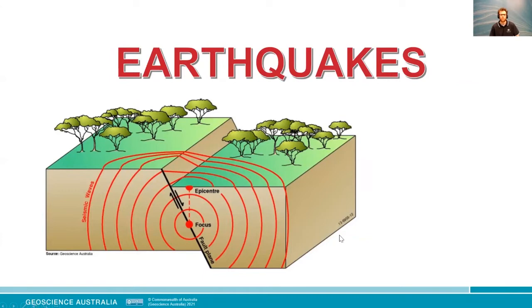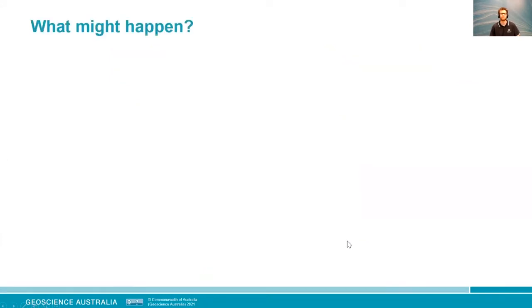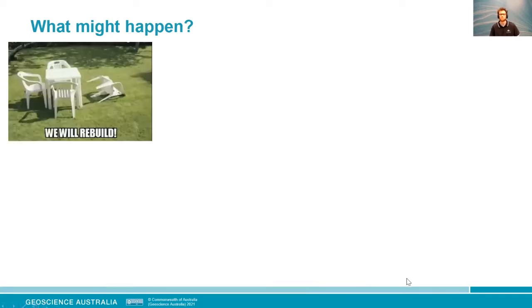So when an earthquake occurs, what might happen? Well, nothing might happen if the earthquake is very, very small, or very far away. Otherwise, something might happen. We might get really small things like a little bit of shaking. Some things might fall over. You might even hear some vibrations or rattling.